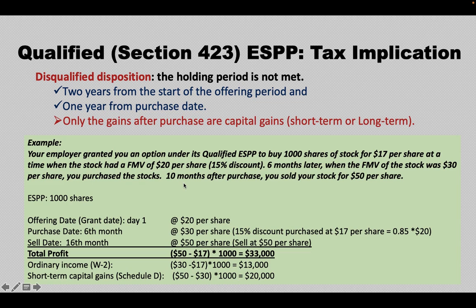However, you only held the stocks 10 months, which is less than 1 year, so your capital gain will be short-term capital gain. In this situation, the rest of the $20,000 will be taxed as short-term capital gain, exactly the same as the ordinary income tax rate, just reported differently, on Schedule D. So that's the tax implication on a qualified ESPP when you meet the holding period requirement and when you don't. It's very important to understand this if you want to utilize the favorable tax treatment of long-term capital gain.